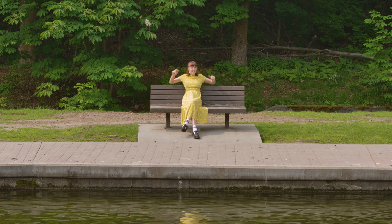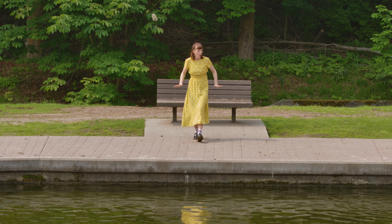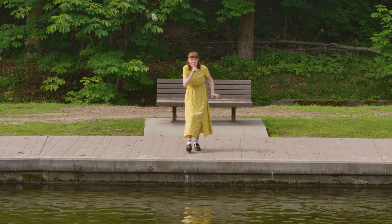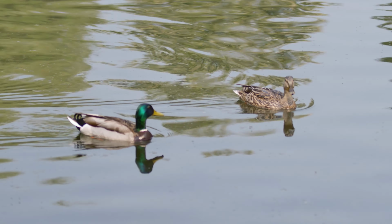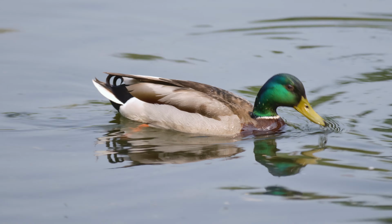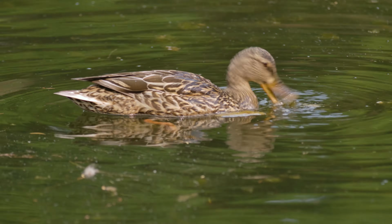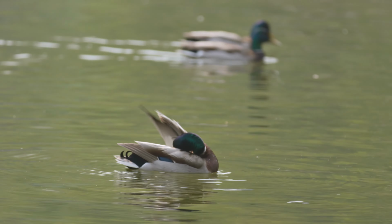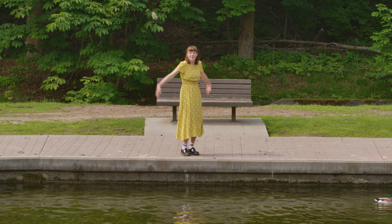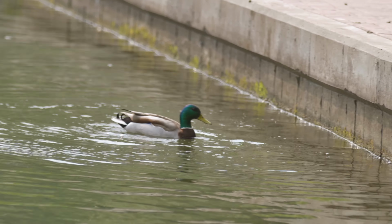Hello, my friend. Let's check out the waterfowl together. Oh my gosh. Look what we have here. Two little duckies. Daddy ducks have colorful feathers, and mommy ducks are more of a brown color. Do you see how they clean their feathers? Nibble, nibble, nibble. And look how she spreads her wings. He must have heard me.